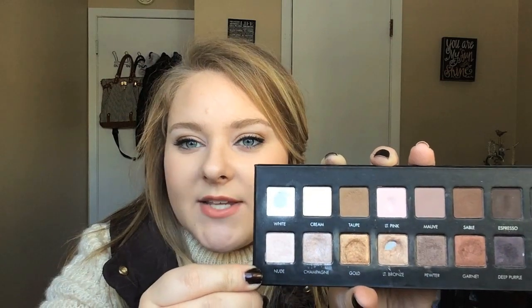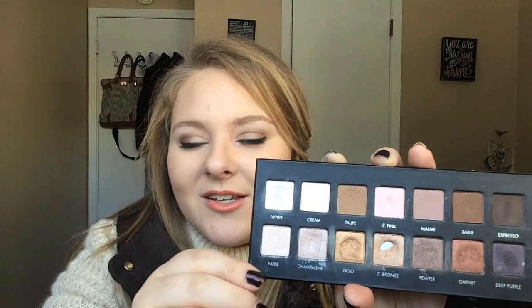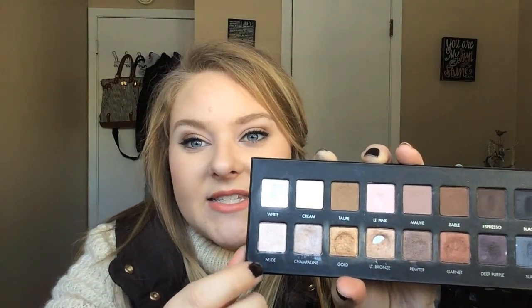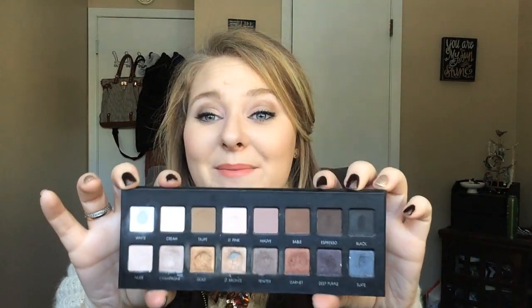And the nude here, I haven't used too much. I think I might try to use it as a highlighter. I'm working on a highlighter in my project pan right now, so eh. But once I'm done with champagne, I'll probably be using this for my inner corner and all over the lid as well. So, yeah, that's where I'm at with my palette.